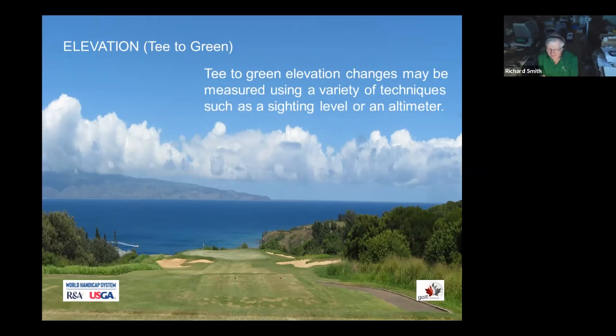So there are glitches in using Google Earth to measure elevation change. Always, always check them in the field to see whether you've got something reasonable. Now, there's nothing wrong with using Google Earth. It can be a useful tool. It can help you figure out where you can expect to have dog legs and forced layups and so on. It's very good for that, but it's not so good for elevation changes.